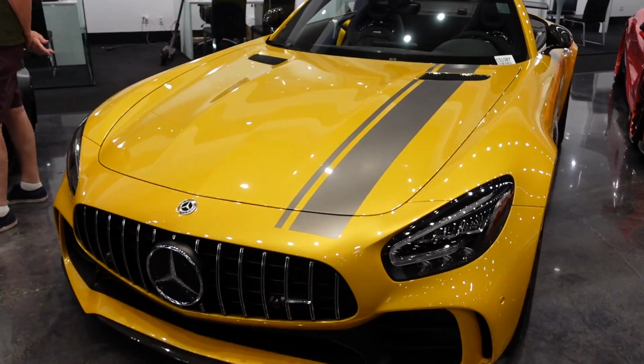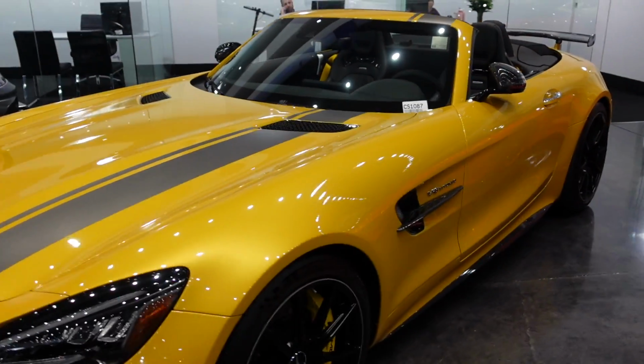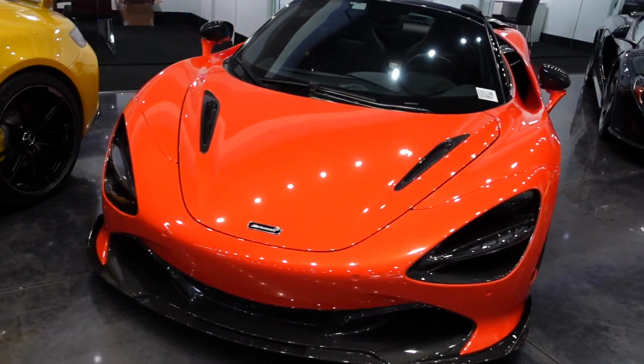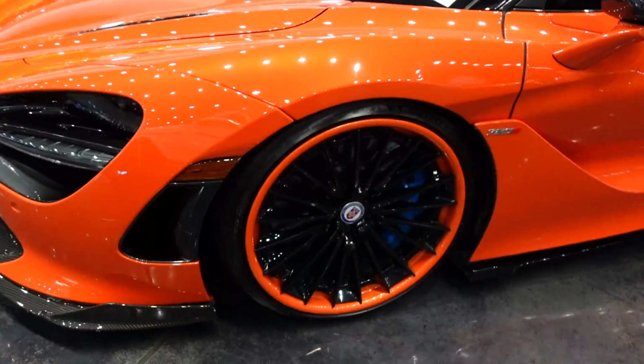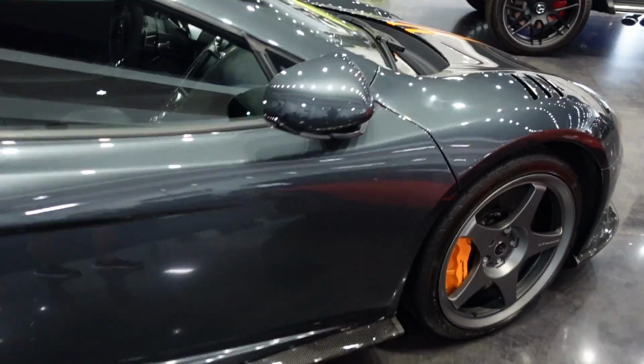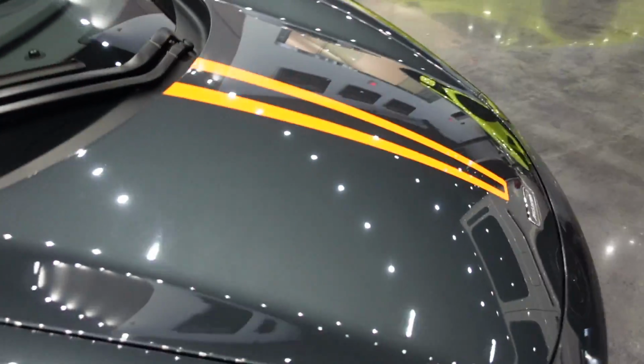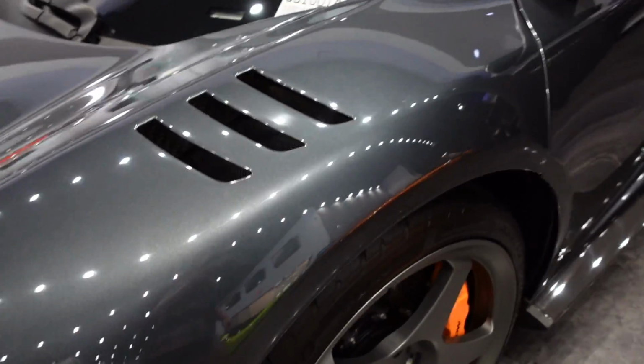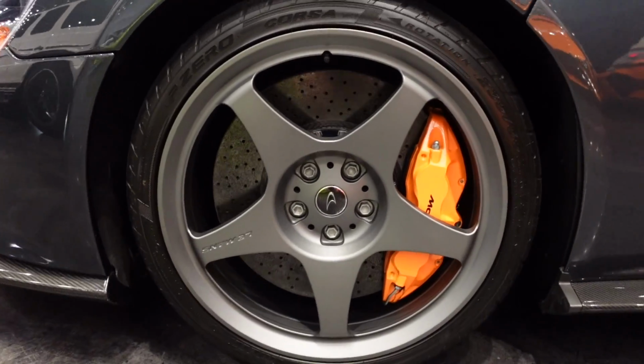And then we've got another GTR Roadster, this one a lot more tame, clearly, finished in solar beam yellow. A 720S Spyder, HRE wheels. Next to that, we've got the McLaren 650S Le Mans Edition. I love these fender openings. And I absolutely love the Le Mans style wheels.